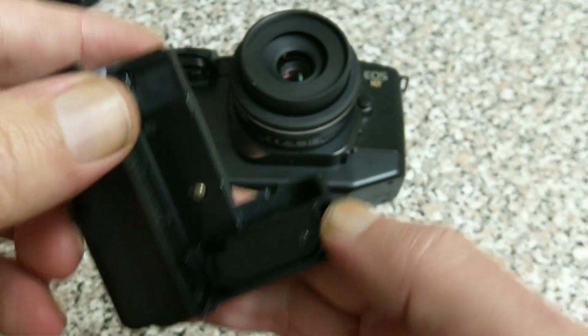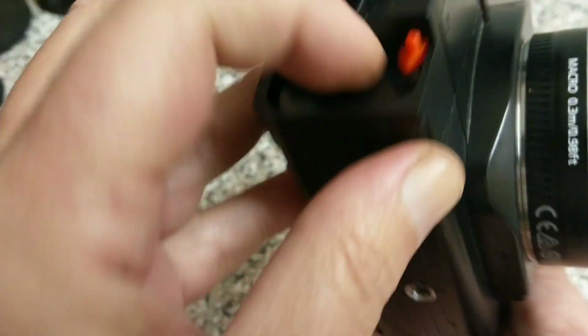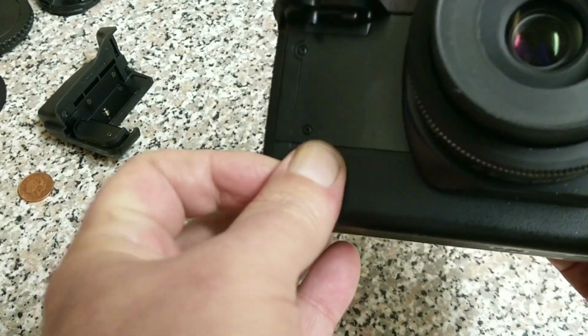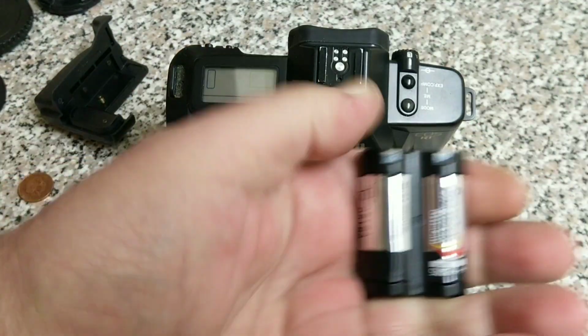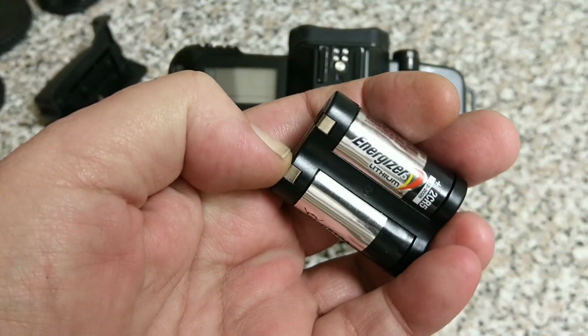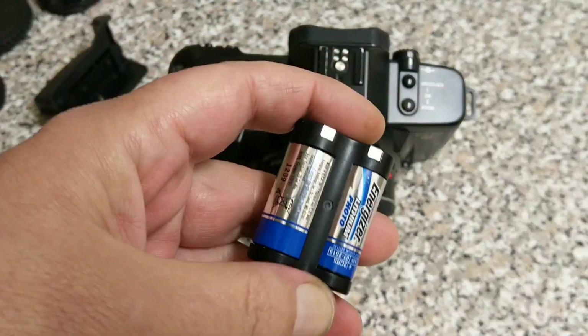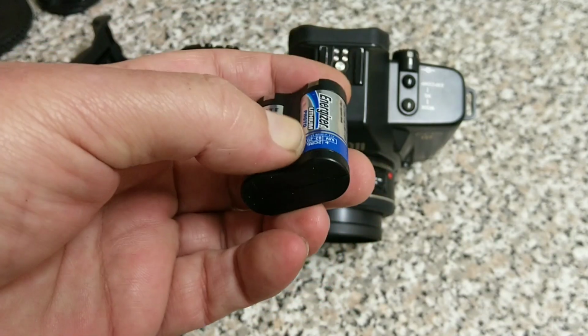So this part comes off, and then down here you'll see this orange tab. Just push that tab out to the side. Ugh. You know me and batteries. There it is. So this is the battery for it. This is a proper Energizer lithium one. It's an expensive battery. My EOS 3 I think takes these as well, so I have a couple of rechargeable ones of these as well.